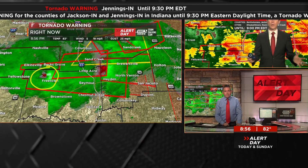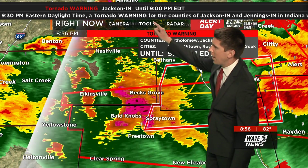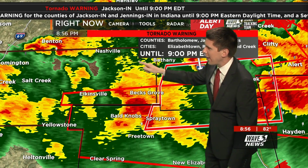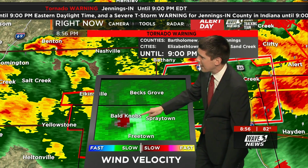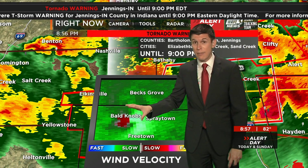Yeah, multiple tornado warnings in effect for our counties up there in southern Indiana, Jackson and Jennings. Want to check on this storm near Bald Knobs here. I've got that pulled up just for folks who are continuing to stay in their safe place due to that one. This is approaching Freetown, the northern parts of it, and Spraytown. This is, again, in parts of Jackson County. This is a dangerous storm. This is a storm that is spinning pretty violently right now.